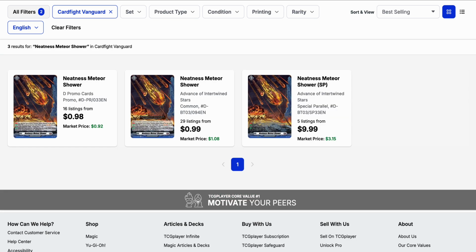Some of the bigger cards that you need to have for Gravidia as well include the Meteor cards from set 3 and 4. Set 3 brings Neatness Meteor Shower, which also has a promo version. I can't remember exactly where it comes from, but I believe it was a tournament shop promo at one point. In that case, though, the regular one and the promo one are both around $1 to pick up.